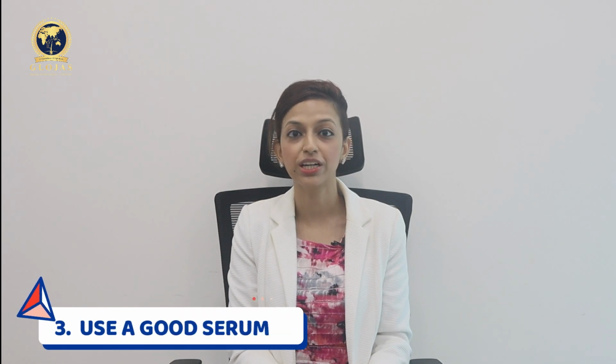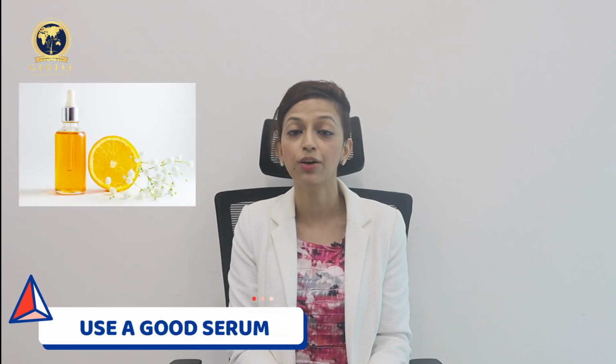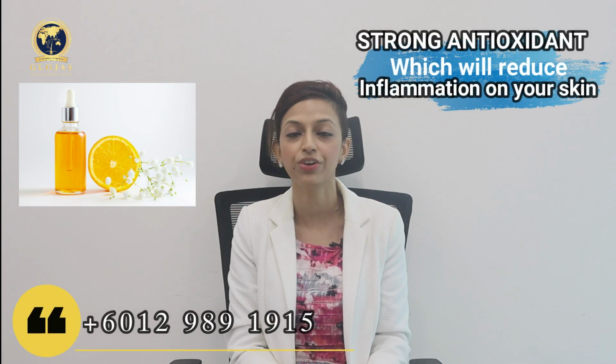Step 3 would be to use a good serum. It is advised to use a vitamin C serum, as vitamin C is a strong antioxidant which will remove free radicals and reduce inflammation on your skin.